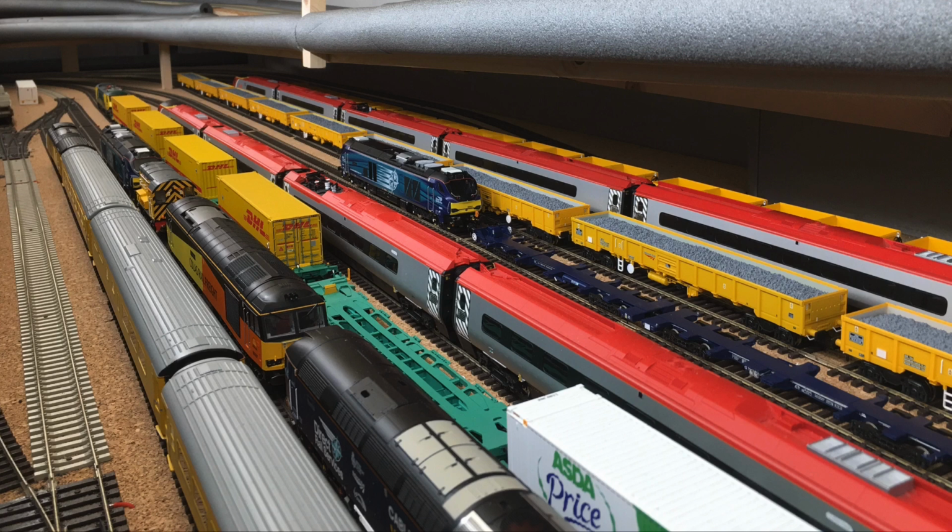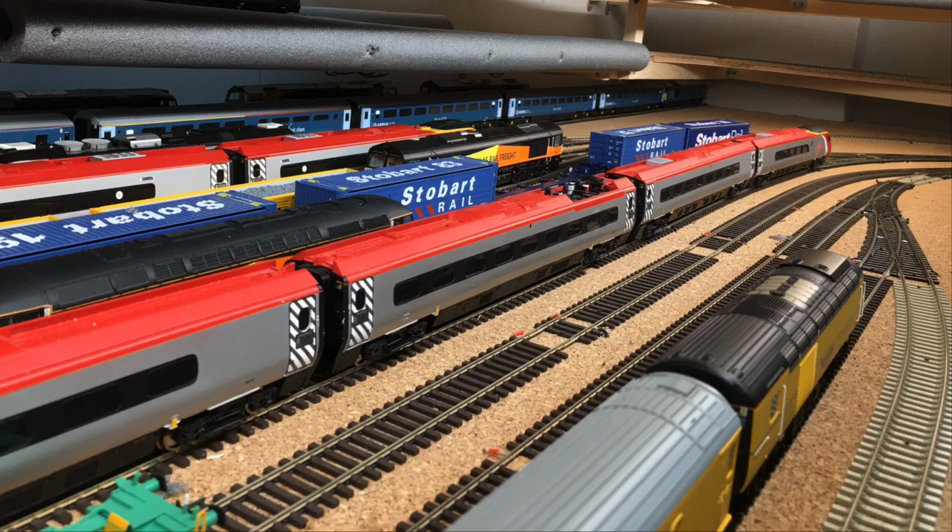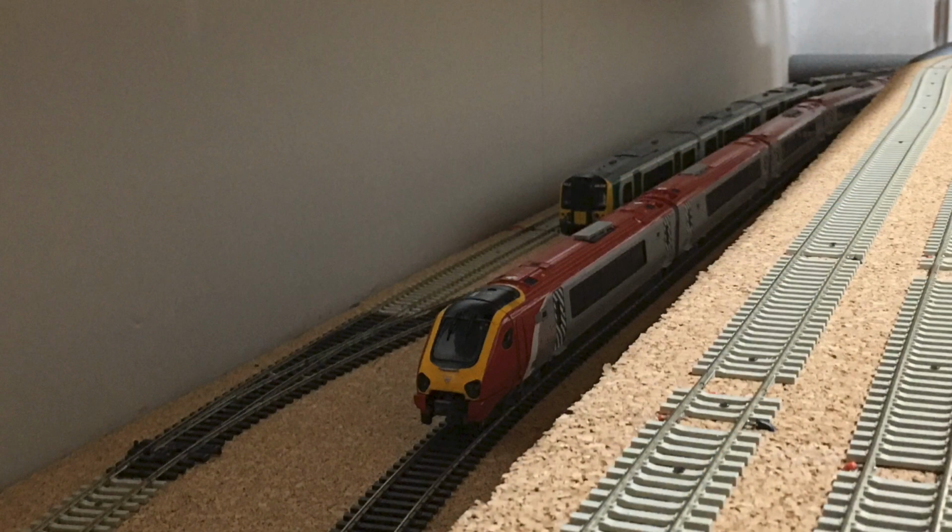For this video, we'll be looking at the Fiddle Yard. This video is part of a series of videos that details the build of the Trent Valley Railway. The Fiddle Yard was built over the summer of 2019. The main Fiddle Yard contains 6 sidings and 12 loops, with an additional 2 loops on the other side of the garage.